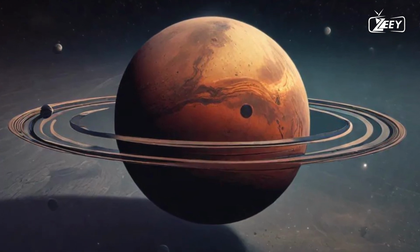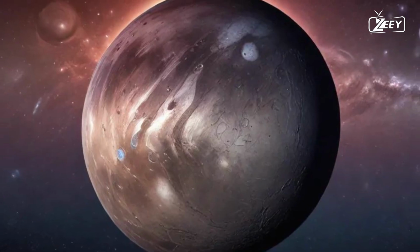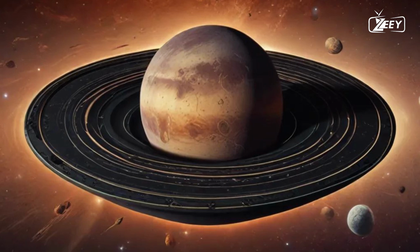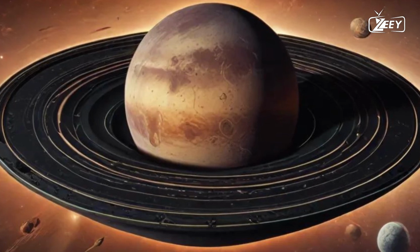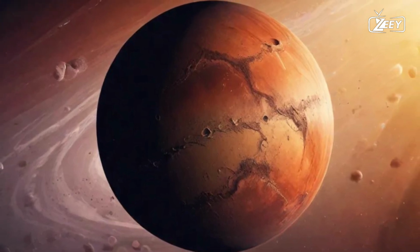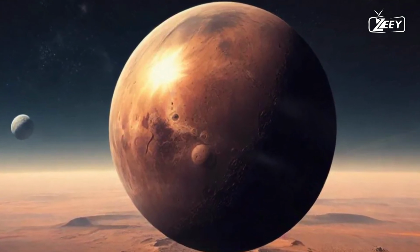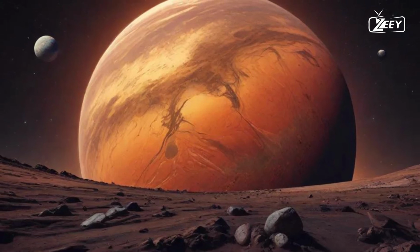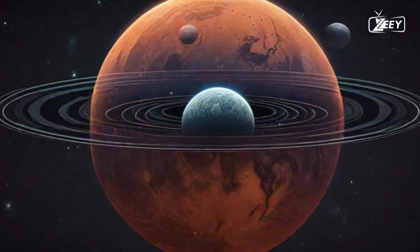One of Mercury's most striking features is its extreme temperature fluctuations. Because of its proximity to the Sun, daytime temperatures can soar to a blistering 430 degrees Celsius, 800 degrees Fahrenheit, while nighttime temperatures can plunge to a bone-chilling minus 180 degrees Celsius, minus 290 degrees Fahrenheit. This dramatic temperature difference can be attributed to Mercury's very thin atmosphere, which is incapable of retaining heat. Unlike Earth, which has a dense atmosphere that helps moderate temperature, Mercury's atmosphere, composed primarily of oxygen, sodium, hydrogen, helium, and potassium, offers little protection against the Sun's rays.